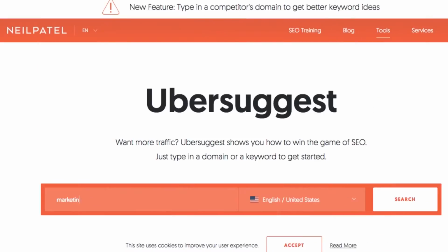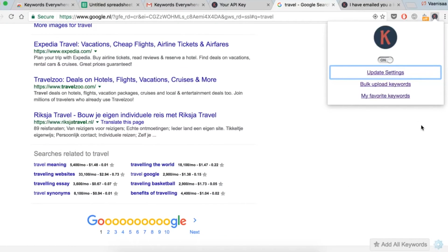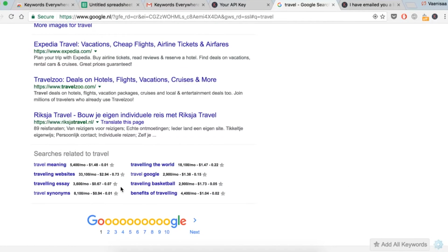So guys, I told you I would give you some free tools, but also some free resources to use. I suggest two tools. Uber Suggest, which is by Neil Patel. Check out that tool. It's great for doing keyword research. And then number two is going to be Keywords Everywhere. That's a Chrome plugin that I definitely recommend you guys get, also going to help with keyword research.